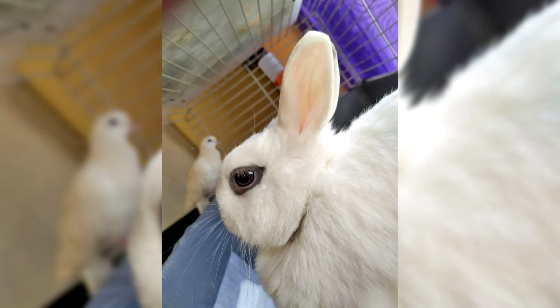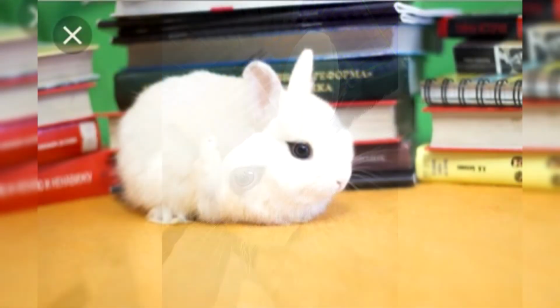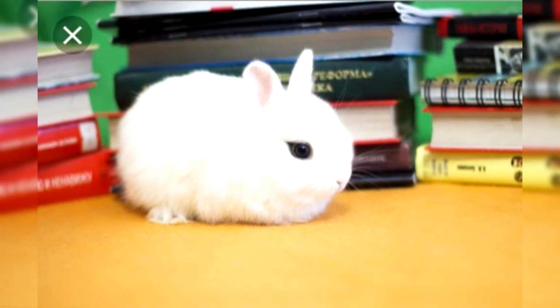In the early 2000s, a chocolate eyeliner color appeared in the Dwarf Hotot series of colors. A line of rabbits with a dark blue eyeliner color is in development, and perhaps lovers will soon get new stylish pets.